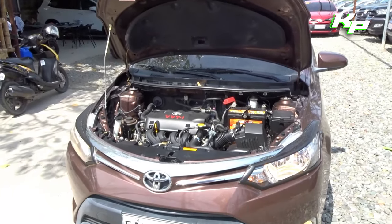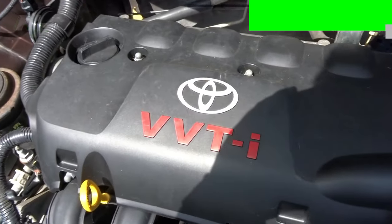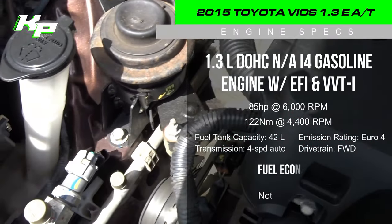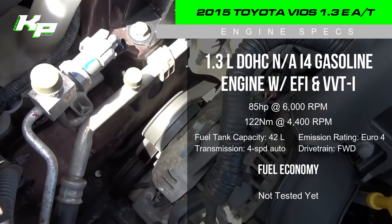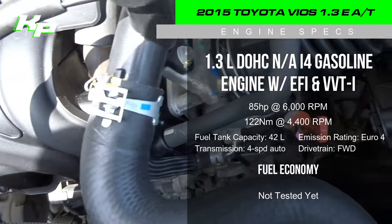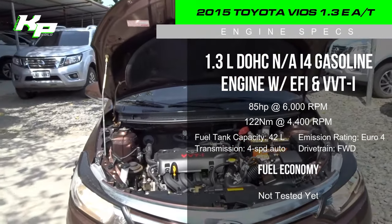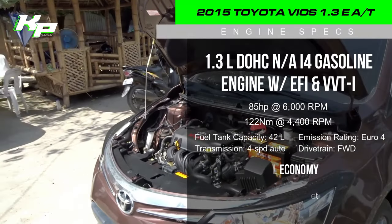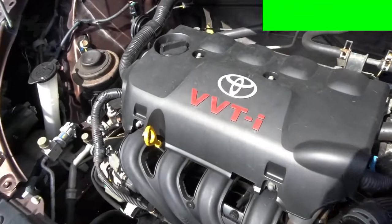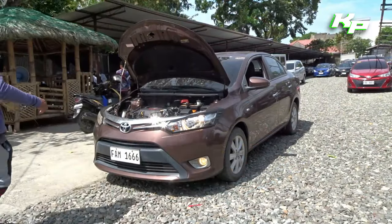Under the bonnet of the Vios E is a 2NZ-FE, 1.3-liter dual overhead cam, 16-valve, naturally-aspirated inline 4-cylinder gasoline engine with variable valve timing intelligent system technology, known as VVT-i, and electronic fuel injection. Maximum power output is 85 horses at 6,000 RPM and 122 Nm of torque at 4,400 RPM. Fuel tank size is 42 liters with an emission rating of Euro 4. A 5-speed manual or a 4-speed automatic is the transmission choice for this engine, and the drivetrain of the Vios is front-wheel drive.